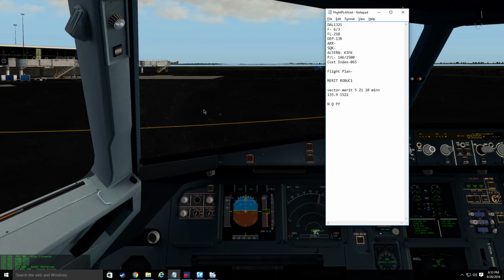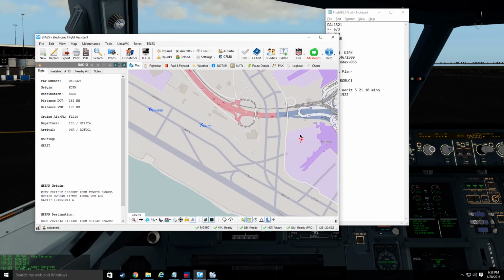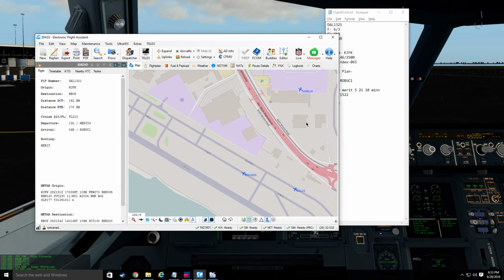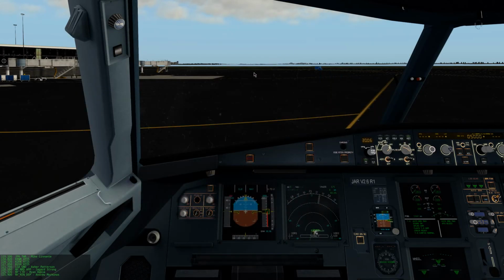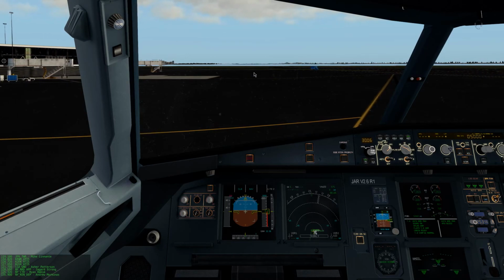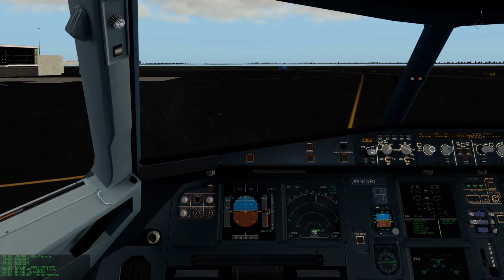Delta 8120, I have your clearance, advise ready to copy. Go ahead, 8120. Cleared to Atlanta, radar vector Robbinsville, then as filed. Maintain 5,000, expect flight level 360 ten minutes after departure. Departure is 135.9, squawk 1525. 1525 in the box, Delta 8120. Delta 8120, read back correct, push at your discretion, taxi runway 13 right for departure. Advise ready for taxi, 13 right for departure, Delta 8120.